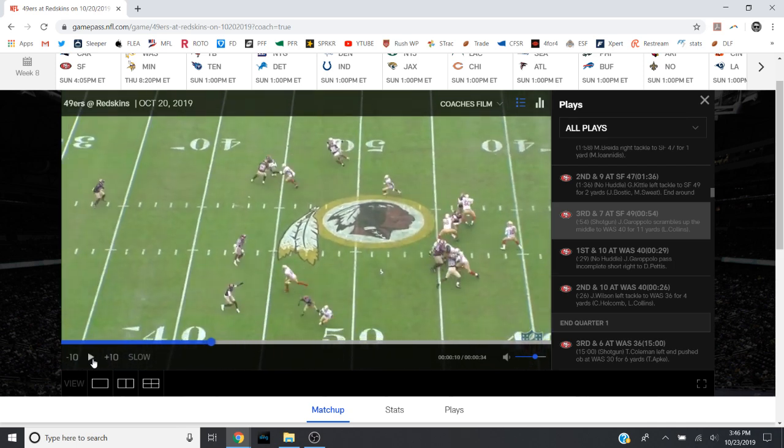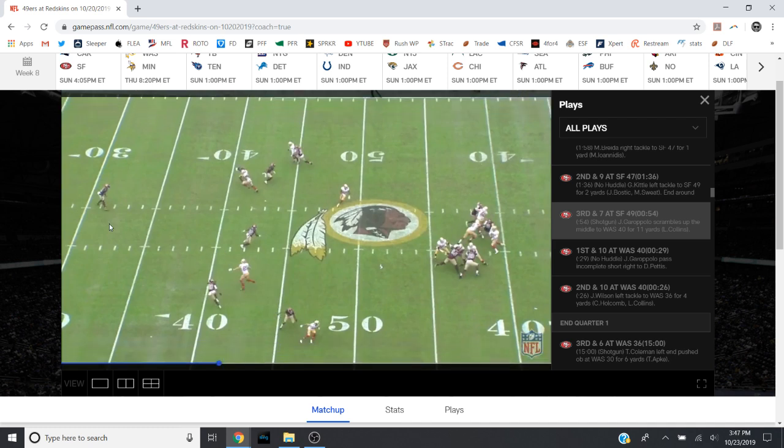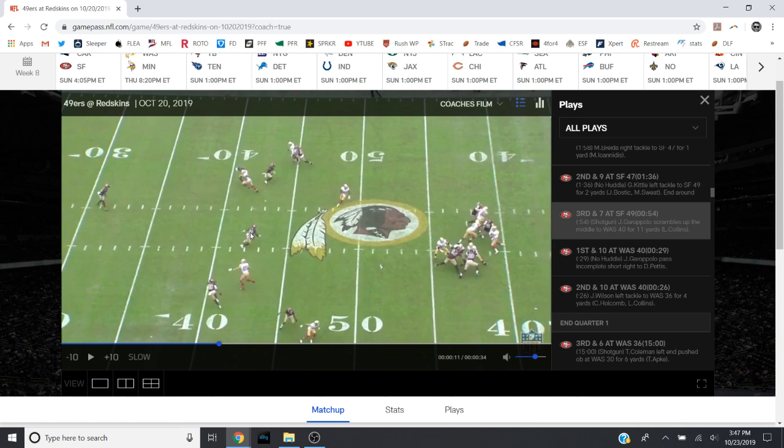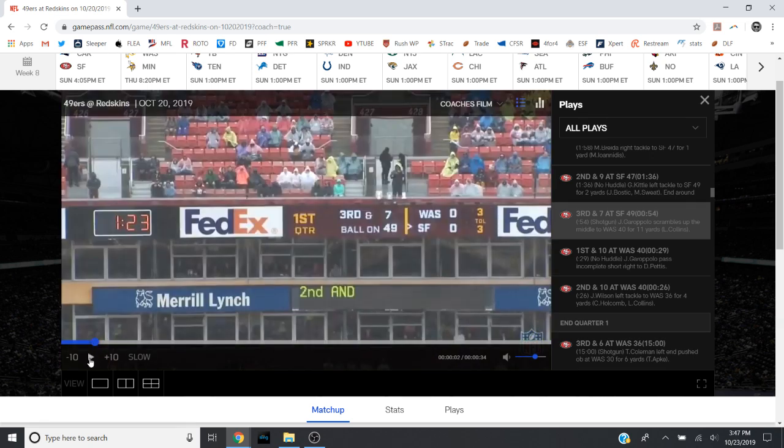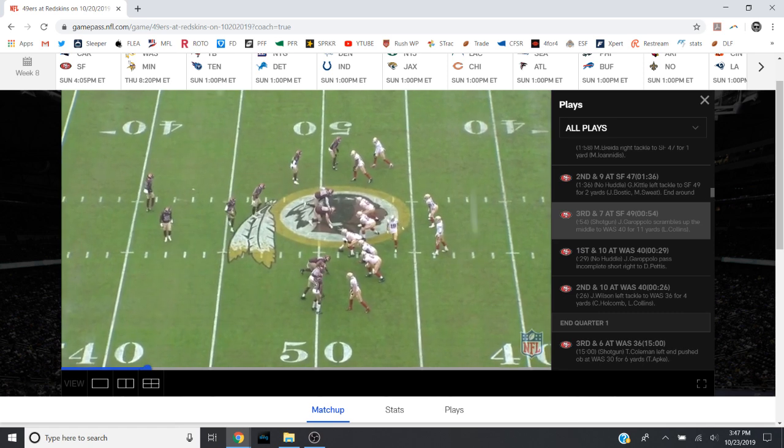And so what I mean by shell, you can see here, you have 1, 2, 3, 4, or 5 guys, and you've got your deep safety. He's got to be man. So you can see how these guys are looking at the quarterback right here. These 2 guys are in a zone, and then we're manned up here. Let's back it up just so we can see it again. You're going to have man on the top. Yep. You can see how they're telegraphing.